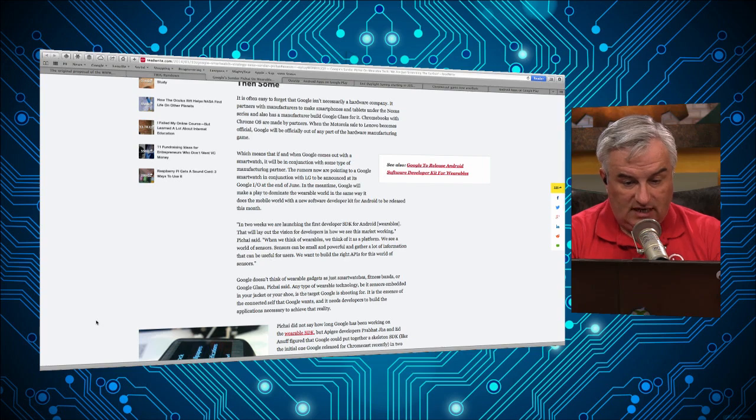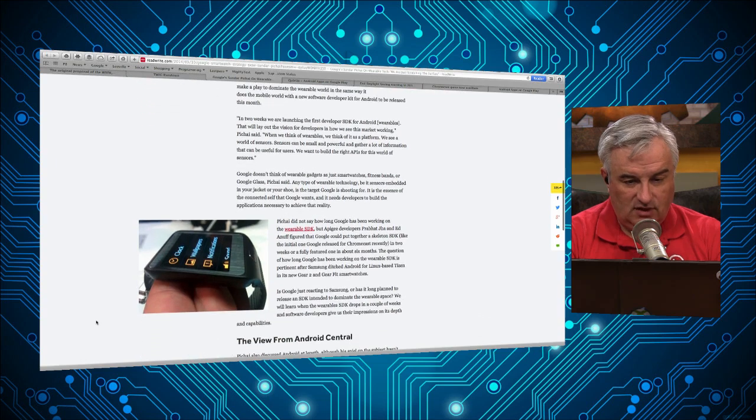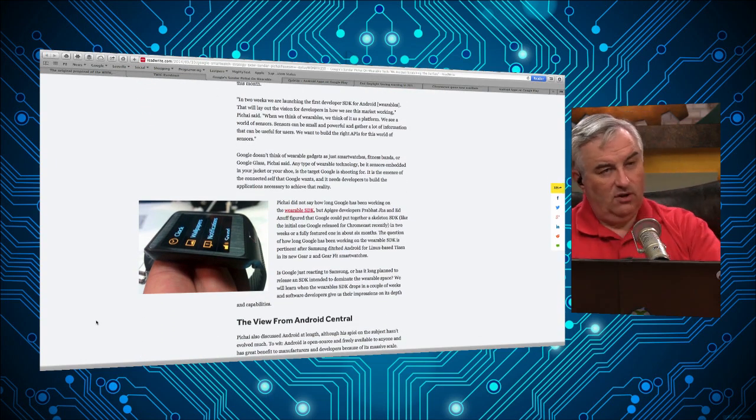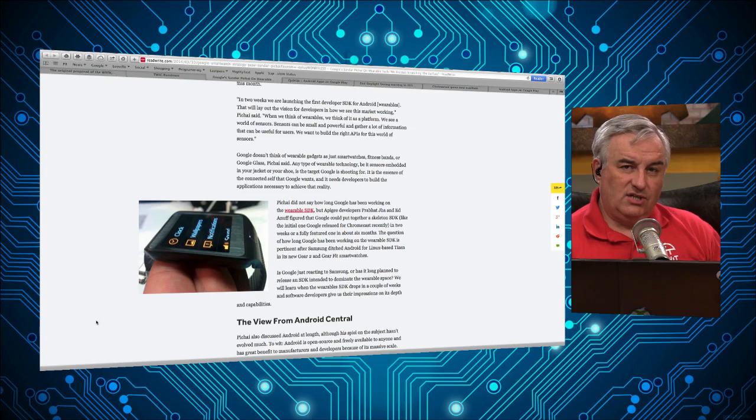We see a world of sensors. Sensors can be small and powerful. There is a lot of information that can be useful. We want to build the right APIs for this world of sensors. I wonder if Google isn't thinking of Glass as more of a learning experience than an actual product. And that ultimately they want others to make the products, just as they want others to make Android phones. And if Google's on them, then they will be happy.